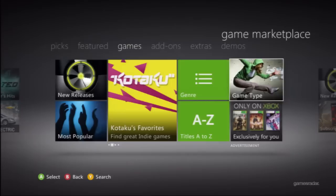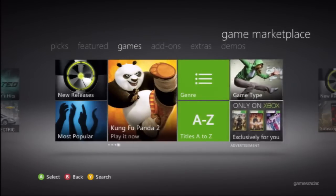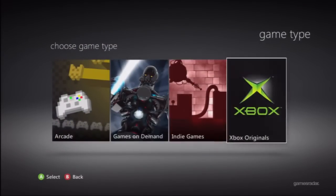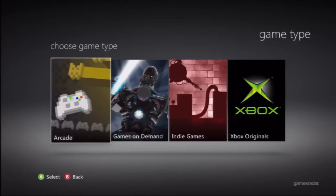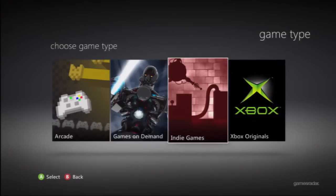This is a useful tab, which is really hidden. I'm not sure why they have it. It looks like an advertisement to me over here, but it actually goes to something useful. This green hoodie jumping girl goes to arcade, games on demand, indie games, and Xbox originals. I know a lot of people have complained how deep it is, how many buttons you have to go through. Yeah, you have to swim through a lot of interfaces to get to what you want. Yeah, especially to get to indie games, which Microsoft is championing, and then they make it so hard to find.